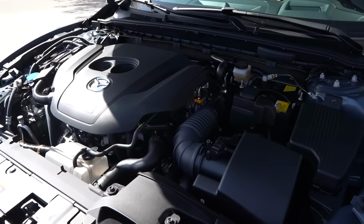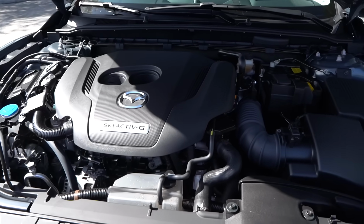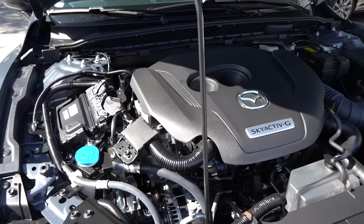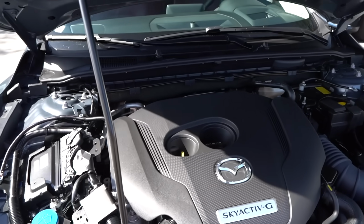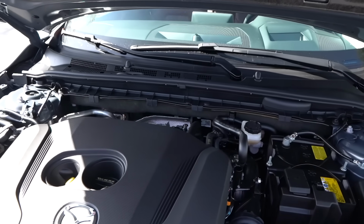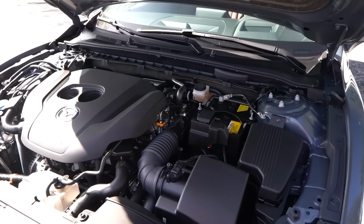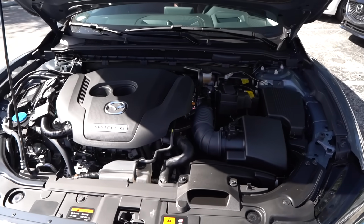It's mated to a 6-speed automatic transmission, so you don't have to worry about CVTs. 0 to 60 in about 6.3 seconds. Top speed, 149 miles an hour. The Mazda 6 weighs around 3,437 pounds, and we do have a front-wheel drive example. You can get all-wheel drive if you want that versatility, especially if you live in some really bad climates where it snows. MPGs, 26 city, 35 on the highway.